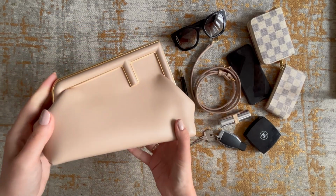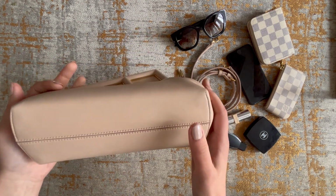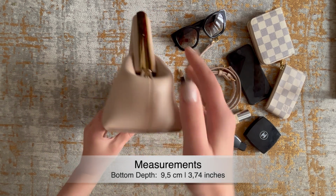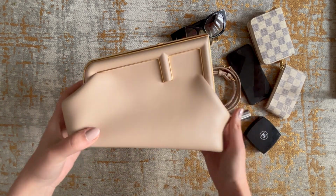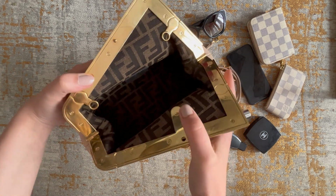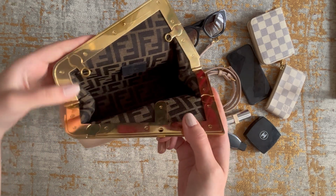So let's check out what the Fendi First in the small size does fit. The bag does have quite a wide bottom for a clutch bag, as well as wide sides, but obviously it is a very interesting shape, so you might have to play around a little bit with the bag. It opens by pushing this button, and then it shows its beautiful Fendi Zucca interior.